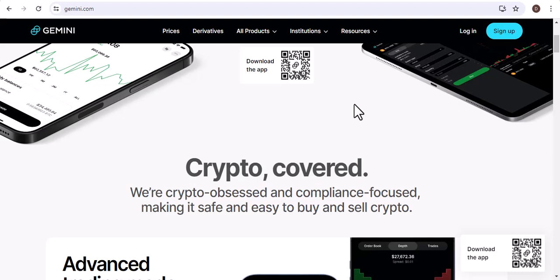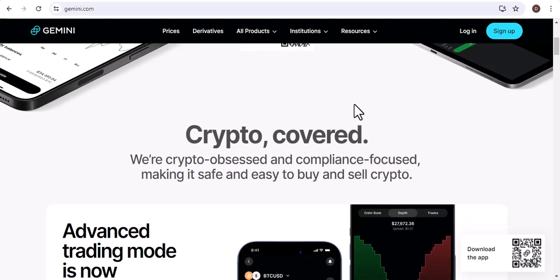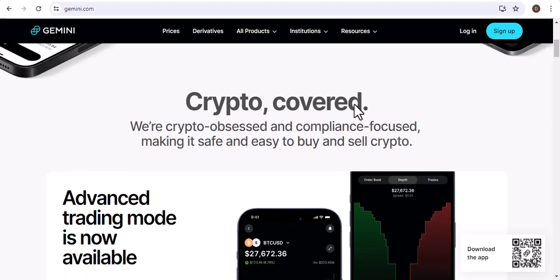This can make it difficult for investors who want a more stable investment. That's where stablecoins come in. These cryptocurrencies are pegged to a stable asset, like the US dollar, which means their value remains relatively constant.